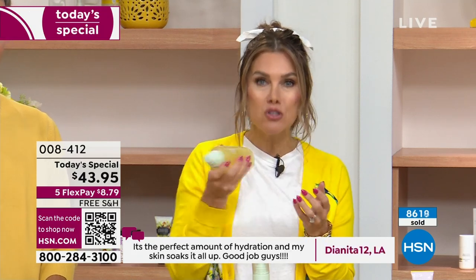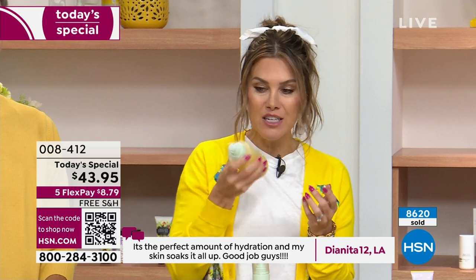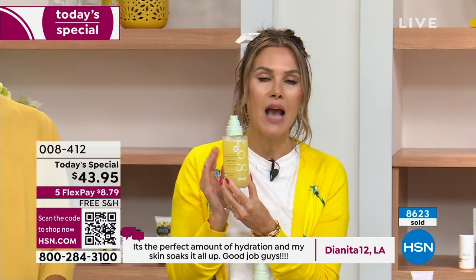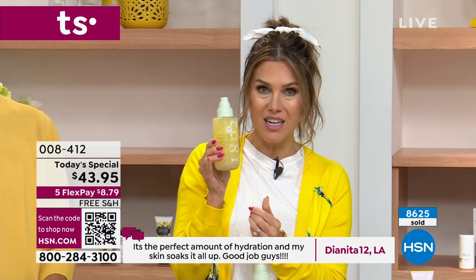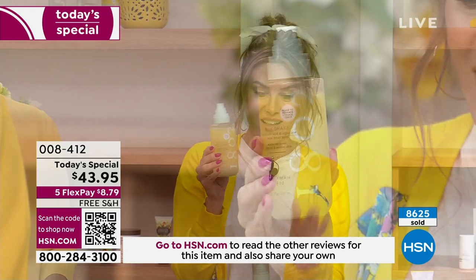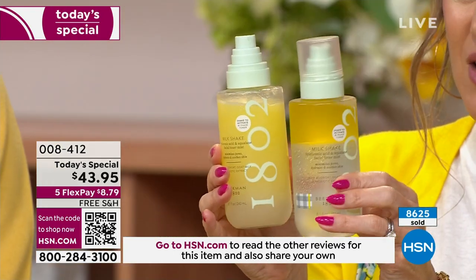What's nice about this is using mugwort. You've got that bi-phase formula. So not only is your skin going to look dewy and glowy, it's going to be hydrated, and it's going to stay hydrated longer. And instead of getting one, which you made a customer pick at $34, we couldn't keep these in stock last year. We're giving you two so you can see the difference.